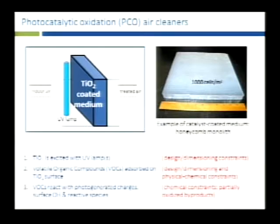The example on the right of the slide shows just one possible substrate that is used. In this case, it's a honeycomb monolith, but there are many other ways in which the catalyst can be supported. And the principle of operation is very simple. The catalyst is activated by UV light. There are some very reactive species that go to the surface of the catalyst. When the VOCs adsorb on the same surface, they get oxidized and therefore eliminated from the air.